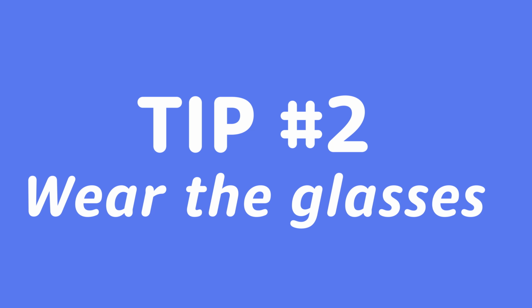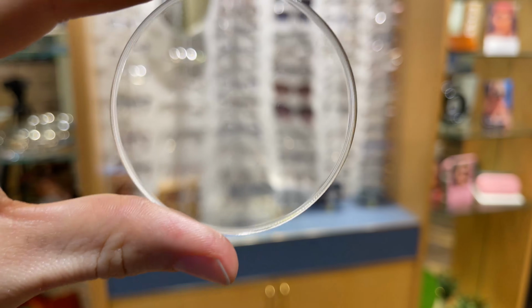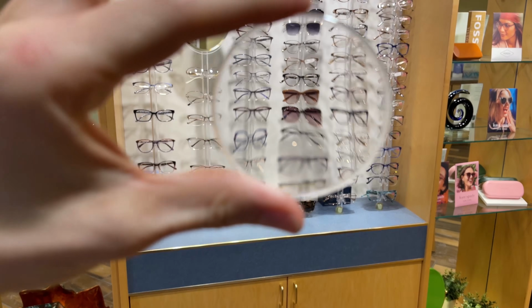All right, tip number 2, and this may sound funny to hear, but you need to wear the glasses. And yes, I can almost guarantee you the first time that you put on a pair of progressive lenses, it's gonna feel weird. You're gonna see these distortions, your field of view is gonna feel like you're swimming or something, and it's probably gonna feel like this for at least a few days. And if you just happen to be somebody with a high prescription, or you've just never worn glasses ever before in your life, it might even take up to 2 weeks.